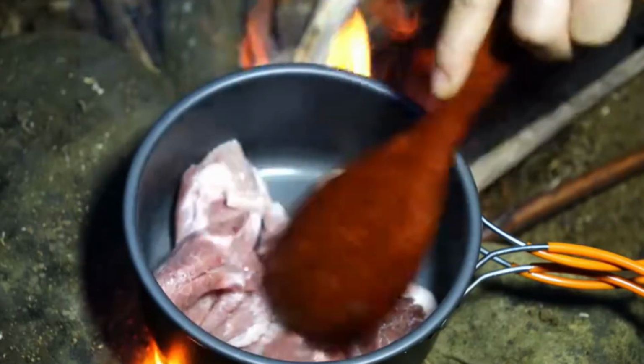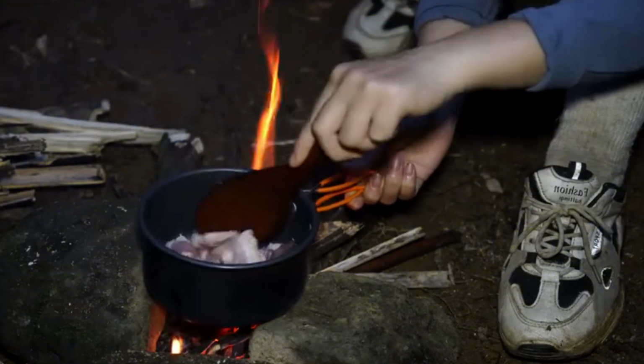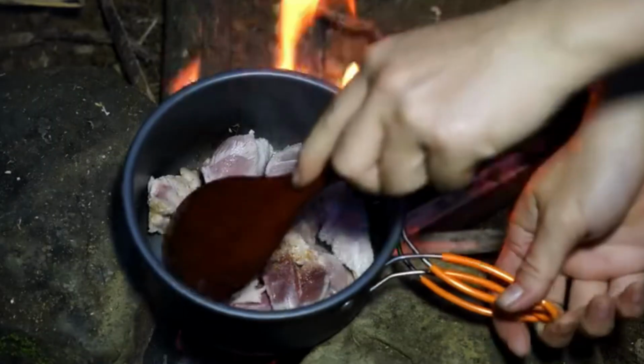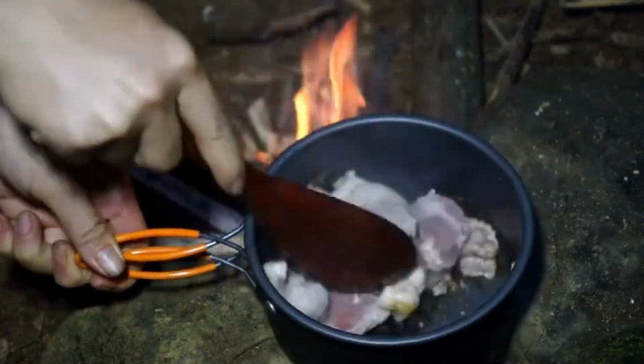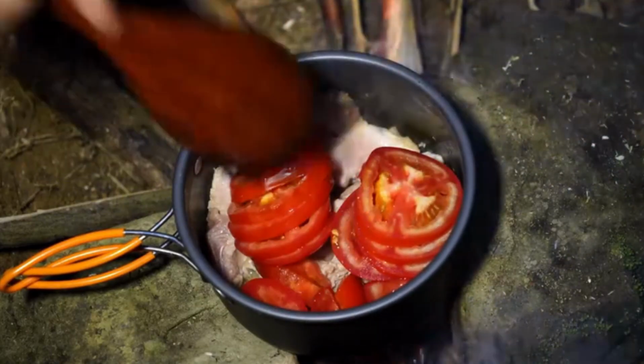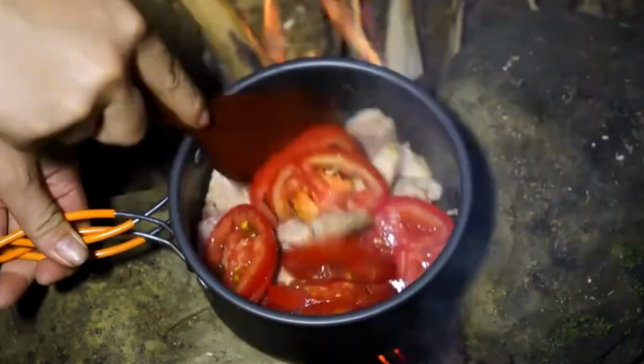Put the meat in the pan and place it on the hot charcoal. The fragrance fills the entire space. While waiting for the meat to cook, I cooked a little bit of vegetables in a small pot. The scene is very simple, but this might be the best meal. After a long day of work, sitting and eating in nature, listening to the crackling sound of firewood, I think all efforts are worthwhile.